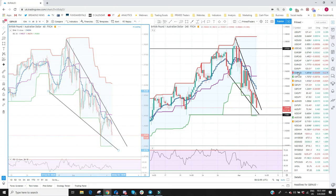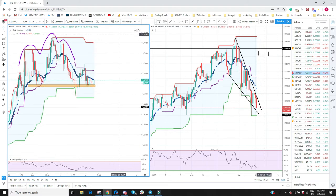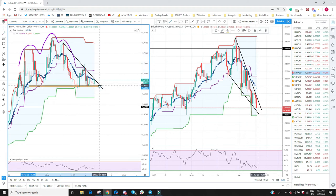All in all, AUD USD with a possible head and shoulders, but I don't know. There could be a fake move because of this trend line here and the support here. So if this breaks, I think we can go up. We'll see how that goes.